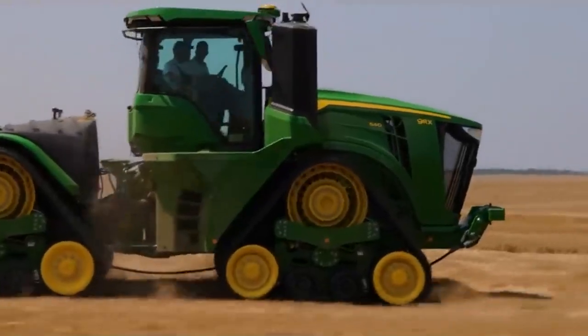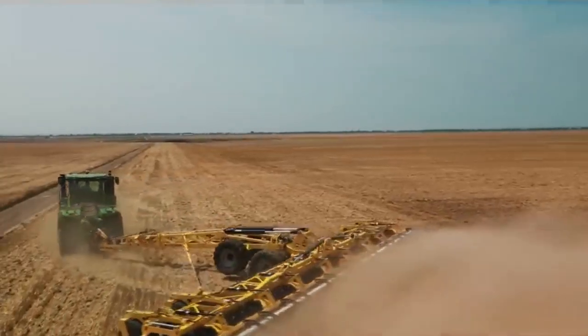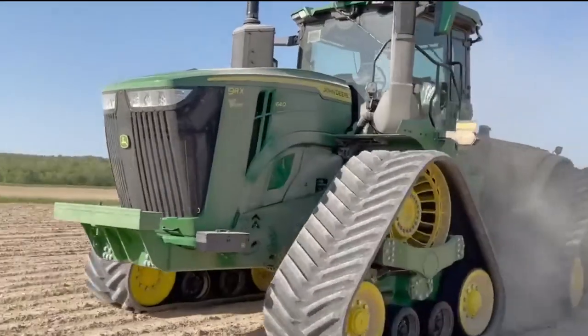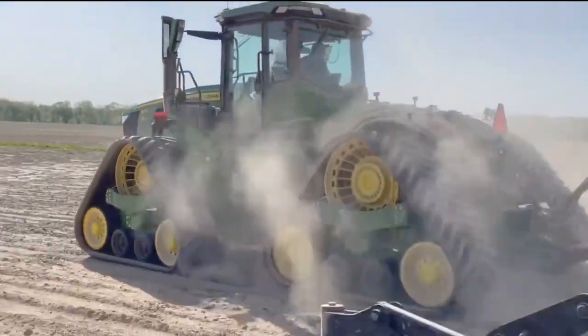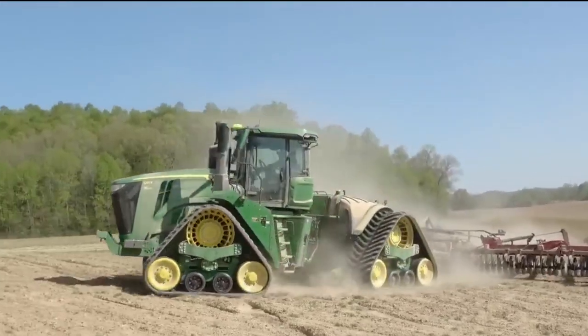See, the key is it's not about wheels. It's about those four tracks. You get way more surface area to spread the weight, so you don't end up sinking in soft ground like other big rig tractors. The 9RX is made for those massive fields, the ones where you want to plant and harvest quick before the weather turns. With this, we get way more work done in half the time.